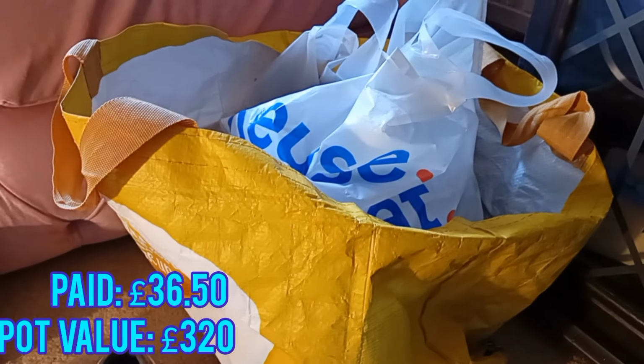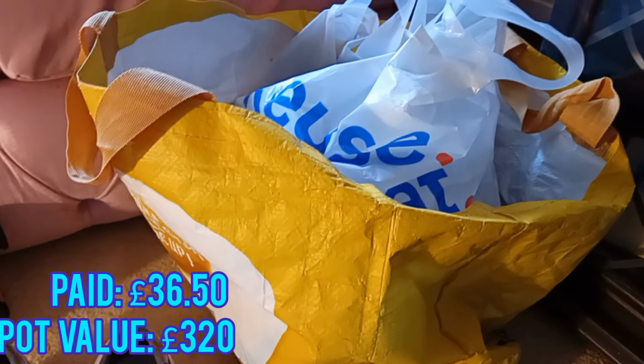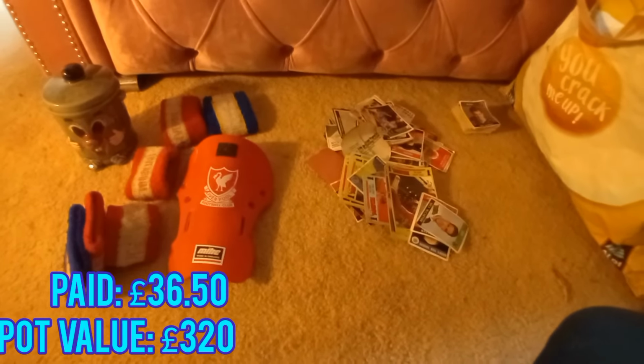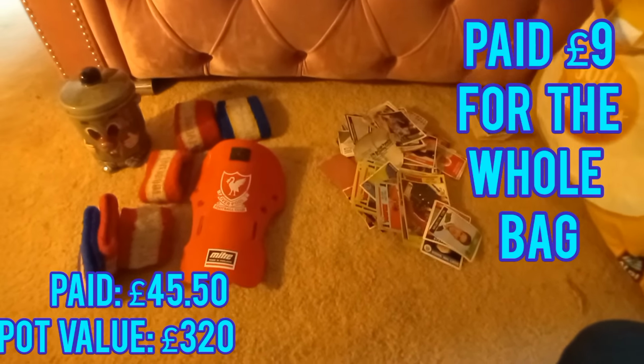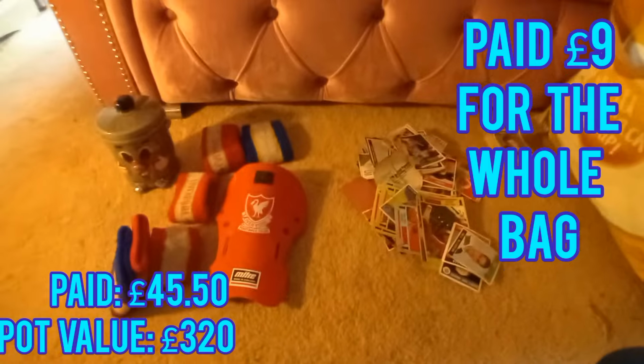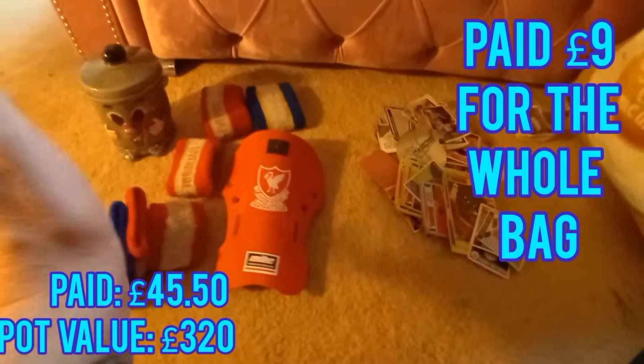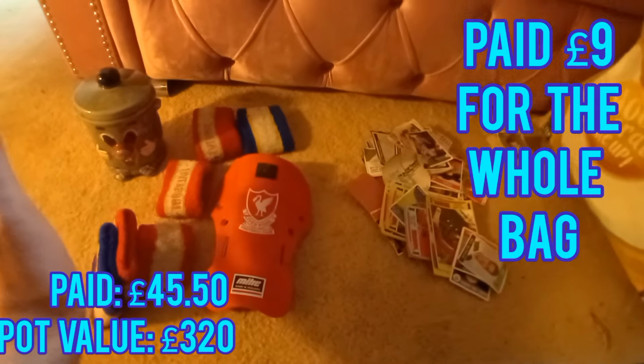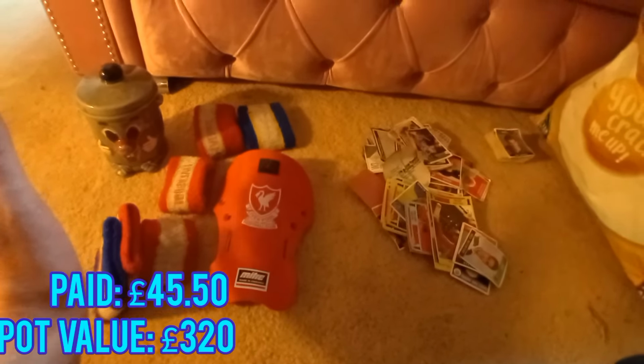So now we're coming to this. Now this is the buy of the weekend. So I'm going to show you. Okay, so I've had to break this down into stages because there's literally so much stuff. And it's all going to look like junk to start off with, but there was a house clearance guy and he had really good rummage boxes, and I had a great time going through them.